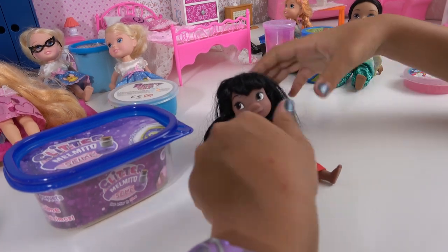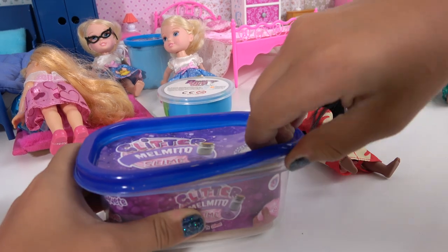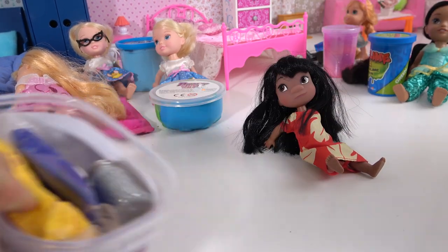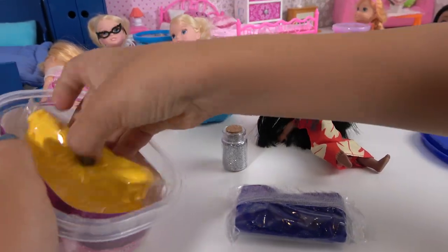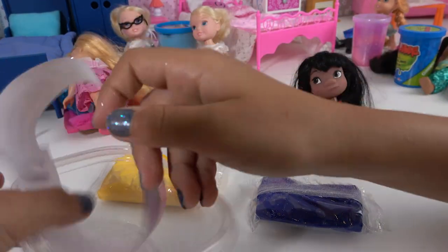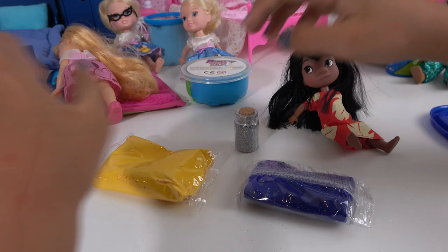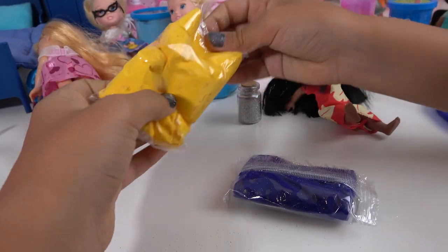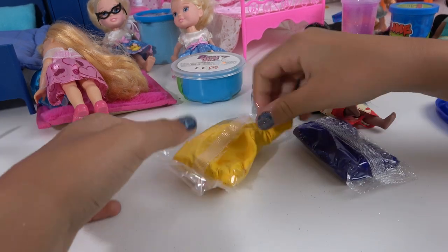Okay, so we will make this glitter slime. This is perfect. Let's open this box up and see what we have. Ooh, we have some glitter. We have two slimes, so we will play with slimes. And this is a tray to put slimes in, so that's good. We'll just open this up and see what this type of slime is.